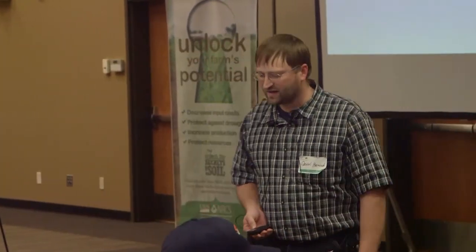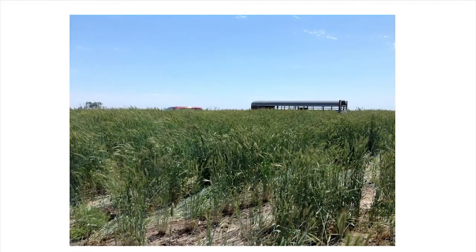So that's where they asked me to talk a little bit on the cover crops and things that we've grown. Little side note, how do you hide a half ton pickup at planting? In the cover crop.